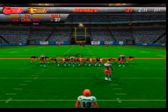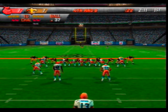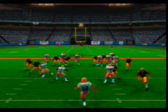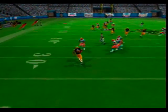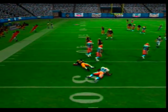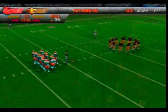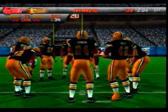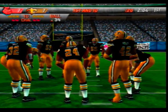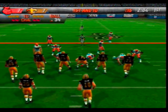Shepherd is ready to punt this one away. Number 89 looks like he's ready for the return. From the 24-yard line, number 89 doesn't have a whole lot of room to work with, getting it to the 34. The Saints will start the drive at the 34-yard line. First and 10.